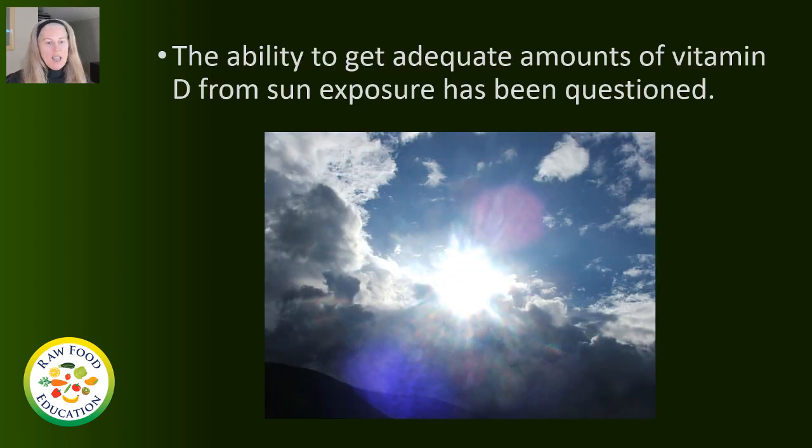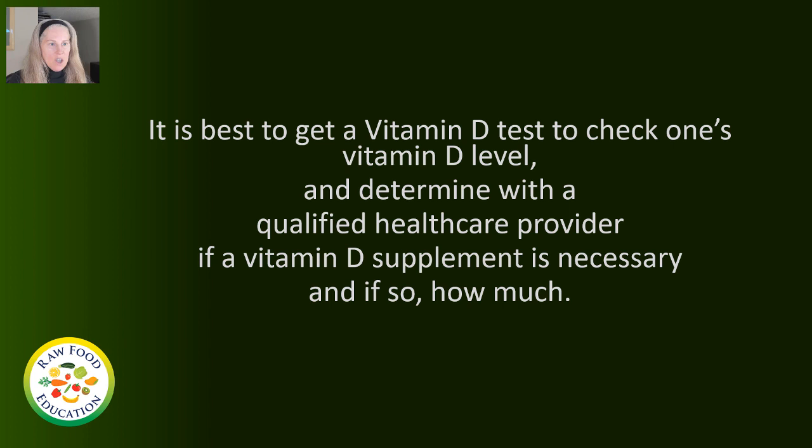Now, the ability to get adequate amounts of vitamin D from the sun has been questioned, not surprisingly. So it's best to get a vitamin D test to check one's vitamin D level and determine with a qualified healthcare provider if a vitamin D supplement is necessary, and if so, how much.